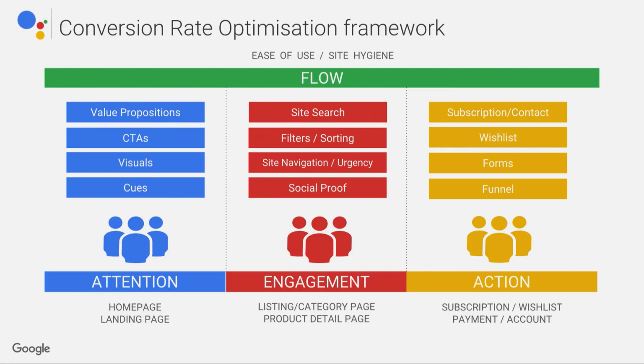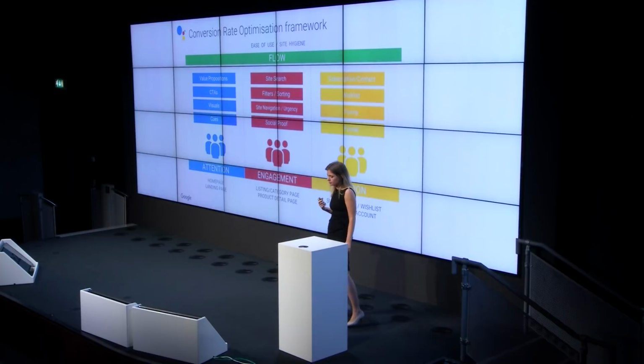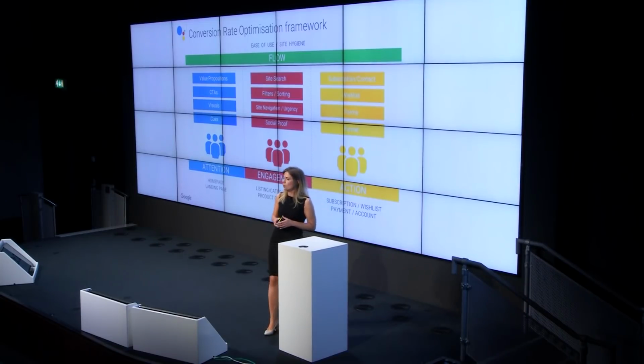The first one is the attention part. It's all about the key message that you communicate as a business, and the key message that people can find on the website. The next one is engagement. It's all about how I can interact with the content, and what are those things that I can do. And the last one, the last out of the 3, is the action. So if the user has decided that, yes, this is a service I want to go for, this is a product I want to buy, how easy is it actually for them to convert.